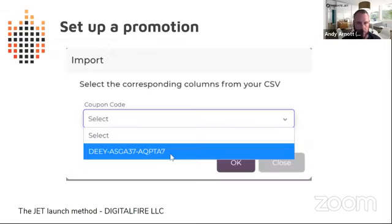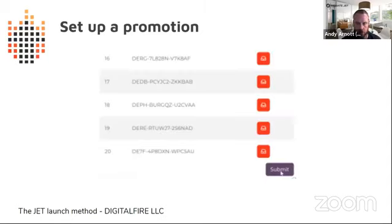All right, next you're going to import the codes from Amazon. If you don't know how to do that, once again, at the end, we're going to give you a link to show you how to go through all of this step by step. But here's where you would import your one-time use codes. And here we would get a little preview of those codes. And then you'd submit that campaign.